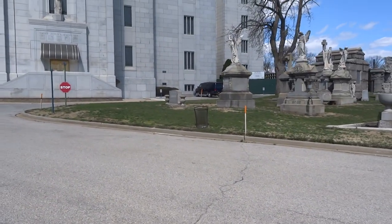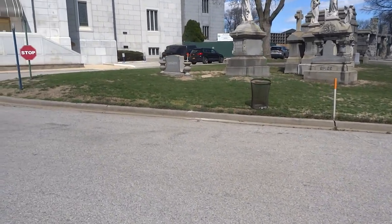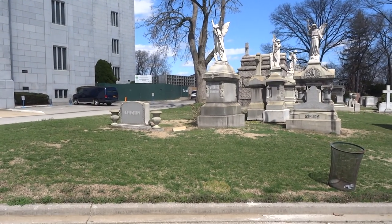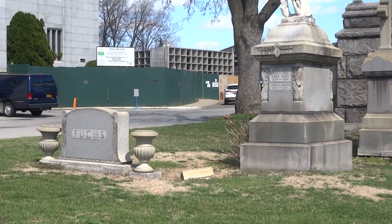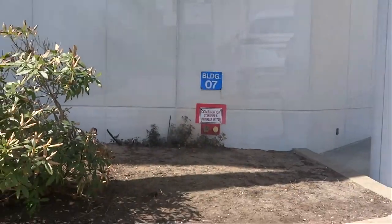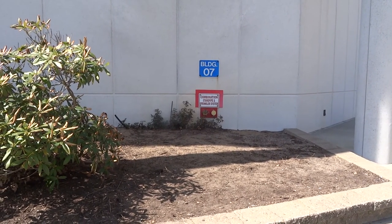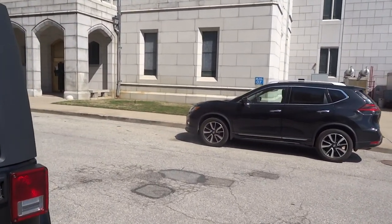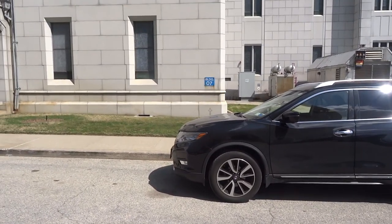If you look over here, you'll see they're building more mausoleums. They look like mailboxes. Sure, I'll figure this all out, but this is the Resurrection Mausoleum, but it's also labeled as building number 7. But then across the street here, you have another building labeled building 7, so I don't know. Maybe they're connected underground.